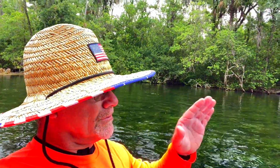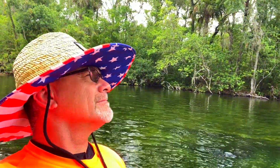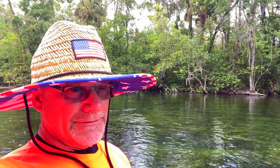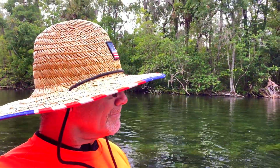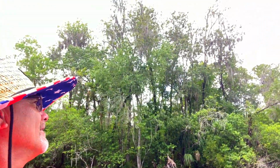A little bit of wind too. Beautiful out here. Occasional clouds now. It's getting cloudier. We're hearing some thunder in the distance. But no worries, we're all wet anyway. Oh, a hawk. You hear that? It's a hawk.